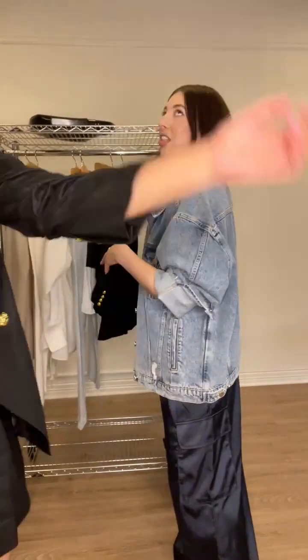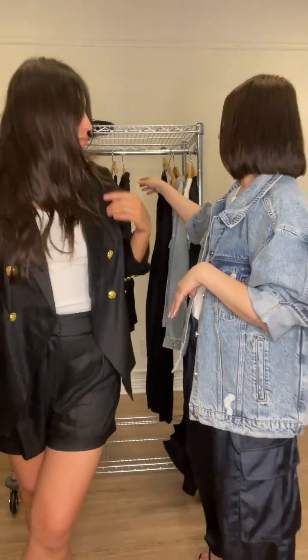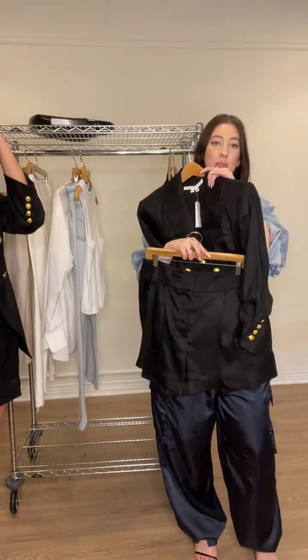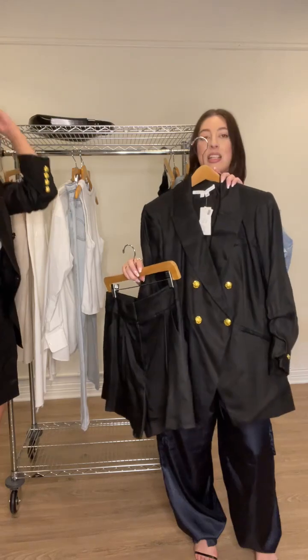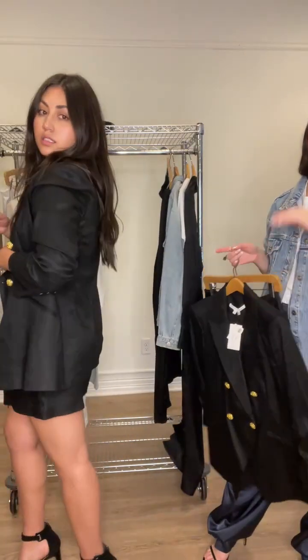Okay, this would be tip number, are we on 4? Honestly, I don't know. Tip number 4 is go for a matching set. Yes. This one is from Veronica Beard. This is what Alex just threw on. Is this linen? It's a linen blend short and blazer from Veronica Beard. It's really chic. So cute.